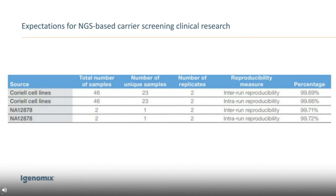We can see here in this slide that we have a concordancy of more than 99.7% of SNVs and indel genotyping calls when we are using the NA12878 sample. In this validation, two operators each made a single library of this cell line that was sequenced in duplicate for a total of four tests, which showed a high analytical sensitivity, specificity, and accuracy across operator and library.